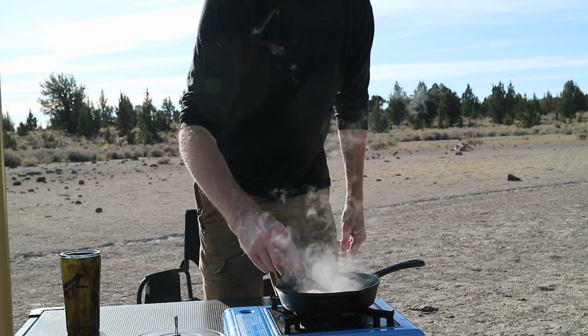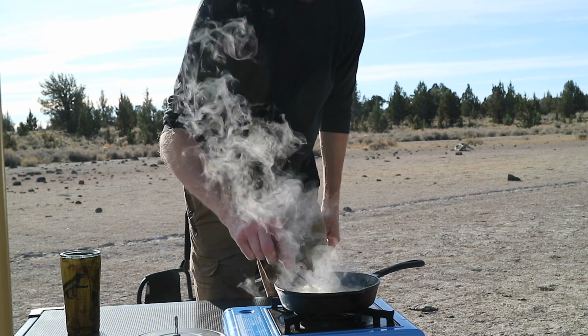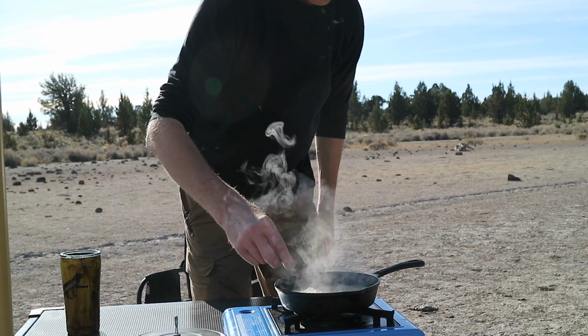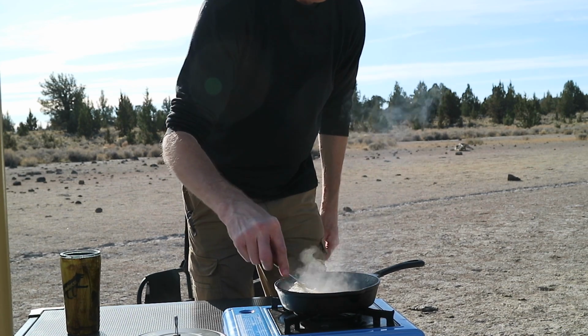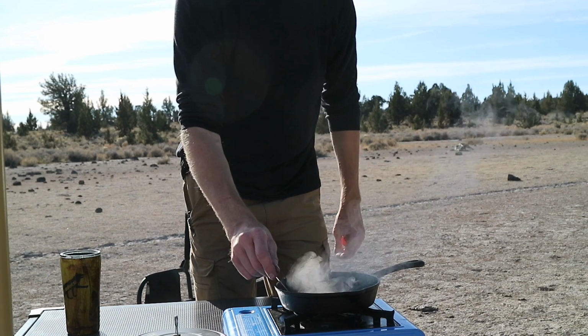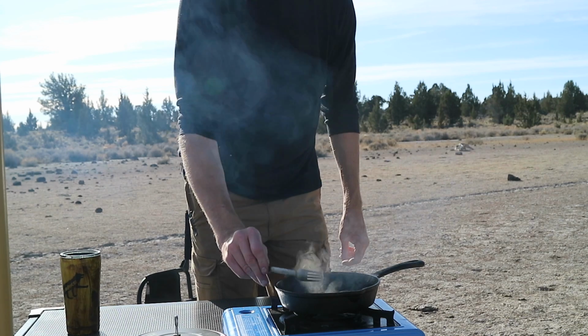So as far as cleaning up my cast iron afterwards, I usually just put a little bit of water in the pan, bring it to a boil, knock anything that's sticking on the cast iron off, and then I'll just dump off that water and I'll wipe out the pan with a paper towel.